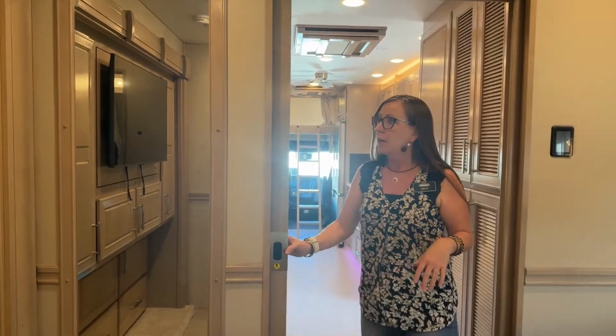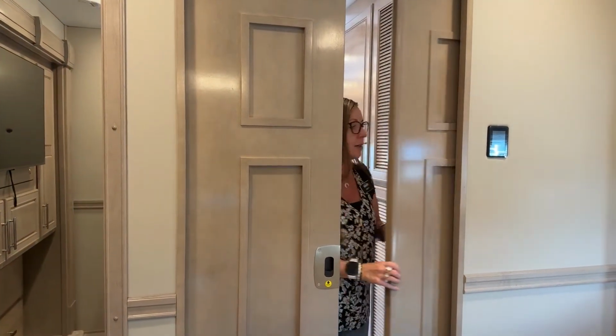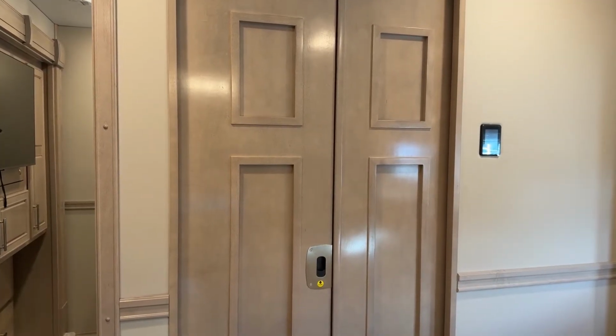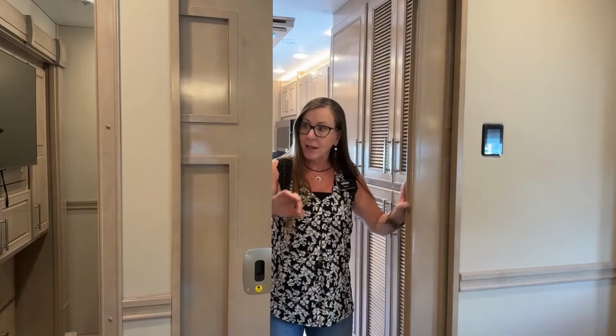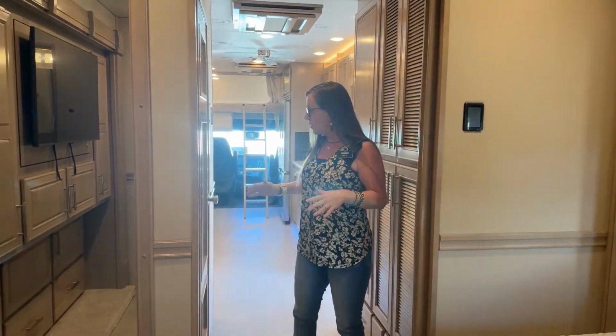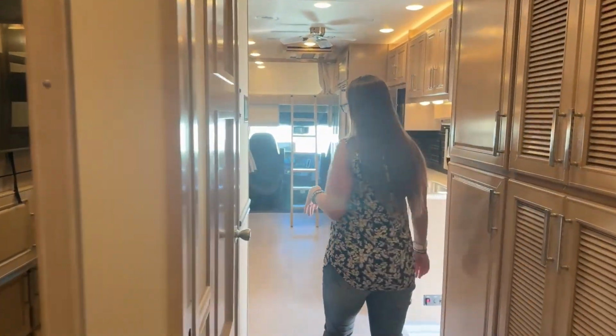On that note, you also have a ton of privacy in this coach. We've got 2 different pocket doors and they magnetize together. So you've got plenty of privacy here. And then as you can see, this is the narrowest point of the coach. So this coach has also got a mid-bath. Jody, I'm going to trade places with you so we can cover that.